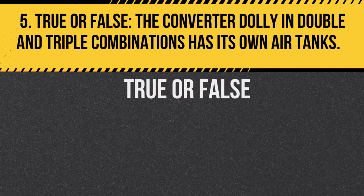Question 5. True or false? The converter dolly in double and triple combinations has its own air tanks. Answer. True. The converter dolly typically has its own air tanks to supply air for its brakes.